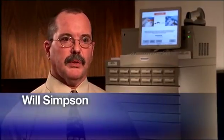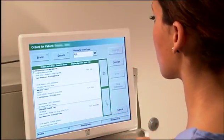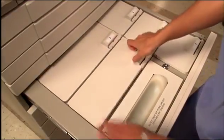Before we implemented AccuDose, there were nursing concerns about the availability of medications. Often we would get called for stat doses that we had to send up to the floor. With the profile dispensing in the AccuDose cabinets, as soon as we put the medication in the system, it's available for the nurse, and that has improved the relationship between pharmacy and nursing.